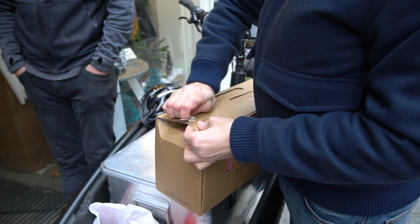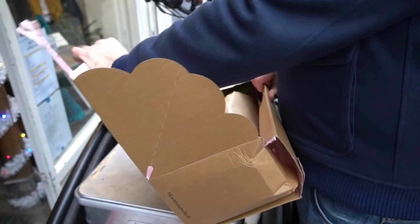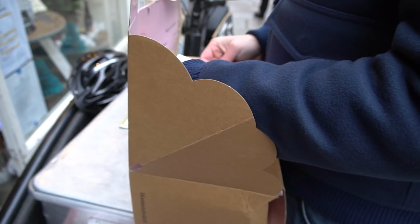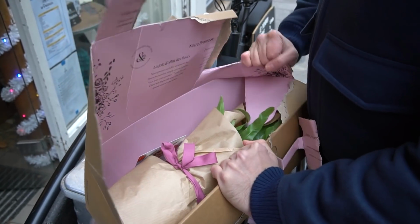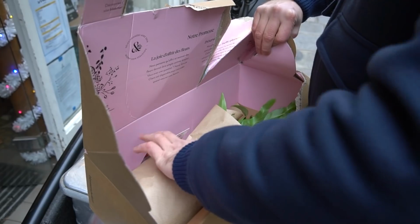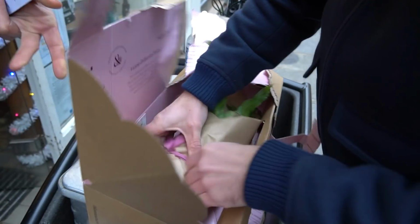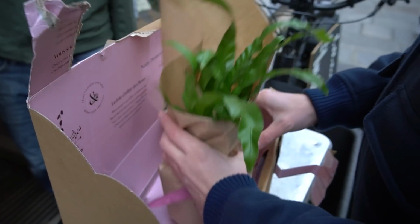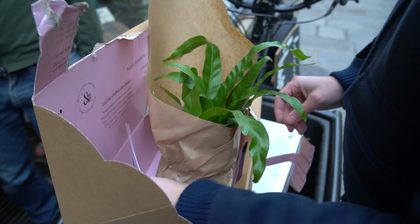Should I just grab this guy? Good timing. Whoa. Let's see. Nice bloom. Who sent you flowers? I probably should not have opened this on the street, to be honest. Oh wow, it's like an actual potted plant. It's attached. Aw, well, I'm guessing it's going to grow into something.